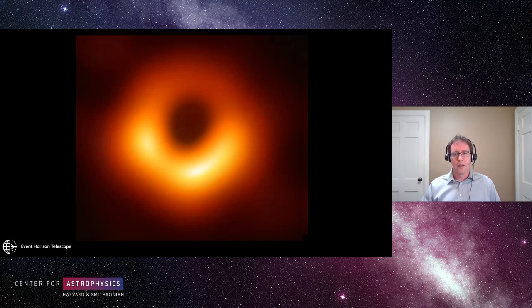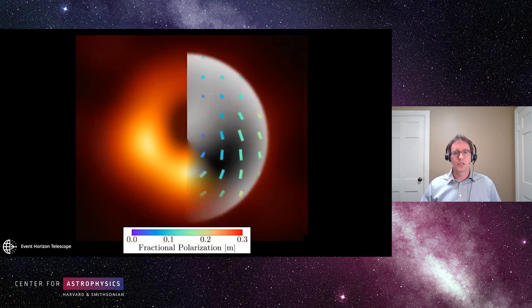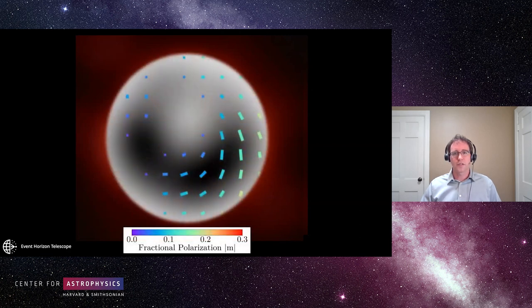And the most recent thing that we've added to this is that just this year, we published the first polarization images of a black hole. We added the linear polarization structure sitting on top of this. So it's this sort of moderately polarized structure that traces out this spiral pattern in the image and gives us the first view into what the magnetic field structure near a black hole might look like.